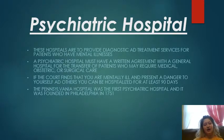A psychiatric hospital. These hospitals provide diagnostic and treatment services for patients who have mental illnesses. These are mentally ill patients who need to be separated from other patients. A psychiatric hospital must have a written agreement with a general hospital for the transfer of patients who may require medical attention. That's like Princeton Community Hospital being in contract with the Pavilion. They use their workers, like an offset of the general hospital, so that patients can go to a psychiatric hospital to be evaluated more and cared for in the way they need.